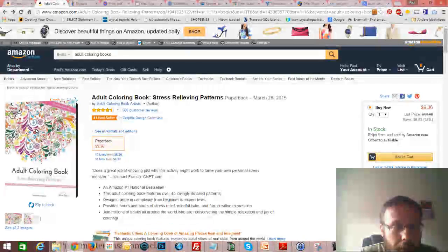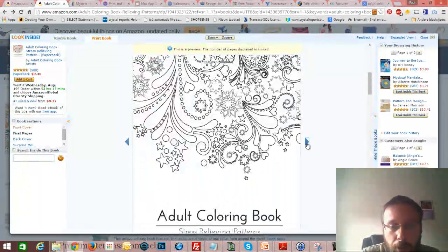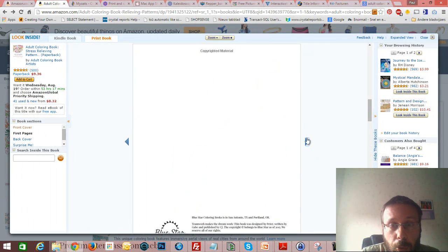And you can even look on the inside of a book, so you can see how it's made up, what it tells you on the copyrights.